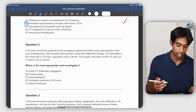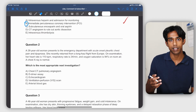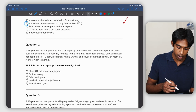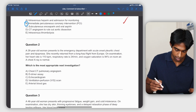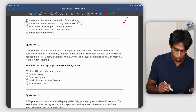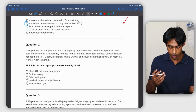What happens more commonly though is that, for example, with question 2, there might actually be 2 answers that could possibly be correct. In this case, this question is talking about a young woman who presents to the emergency department, and we're kind of thinking about PE with the symptoms that she has. In that case, the most appropriate next investigation we'd probably think about would be a CTPA or a VQ scan, because they can both be used to diagnose PE.